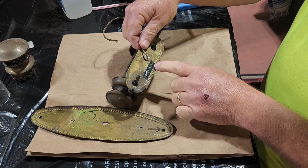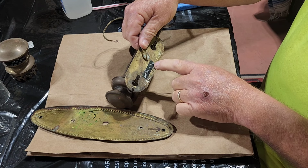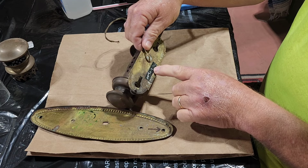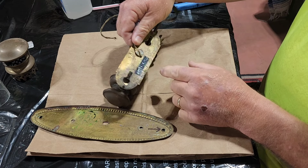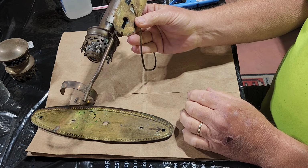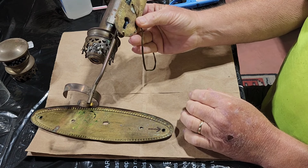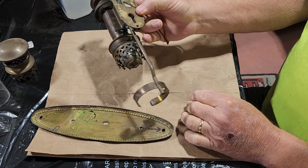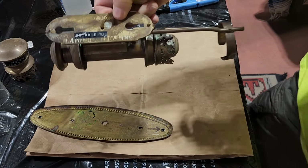I wonder if that's a date somebody tried to put in there. TL2 6600, so it's not a date. I don't know what that is. I'll bring you in close.